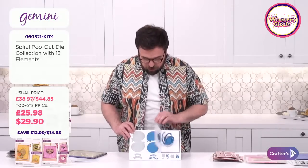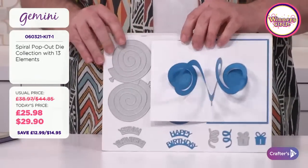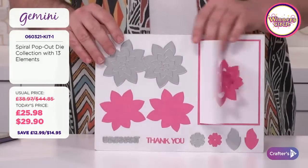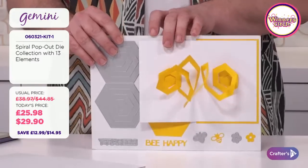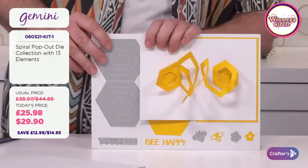So first one we've got is our spiral pop-outs. Now, these are all about making the inside of your card as fun as the outside. They just give it that extra dimension, which I think is awesome. And you get little sentiments and embellishments that you can add in here too. So you get the bloom, you also get the flower, or the blumen, if we're in Germany. And this one here is then the honeycomb. I love this, especially with the little bee embellishing one. It's a really, really gorgeous one, your honeycomb.